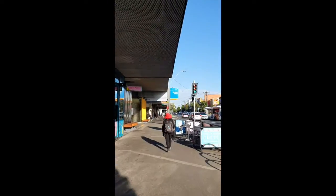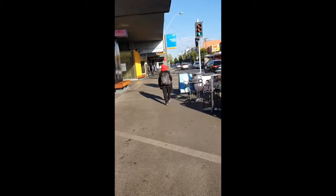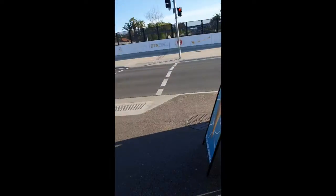Hey everyone, so first place we're going to be going to around here is the local train station. Thought it might be something new and maybe a bit different. So it's just on the road and goes underground. I'm going to have to touch on, give me a sec. Okay, so got through the gates.